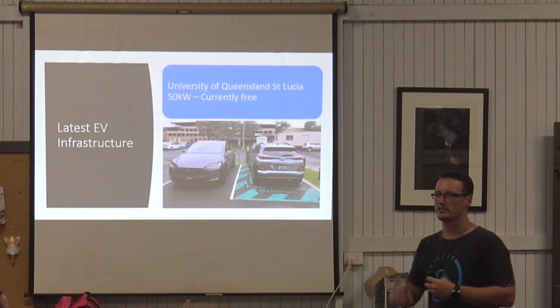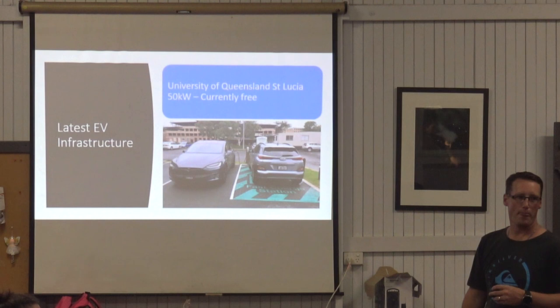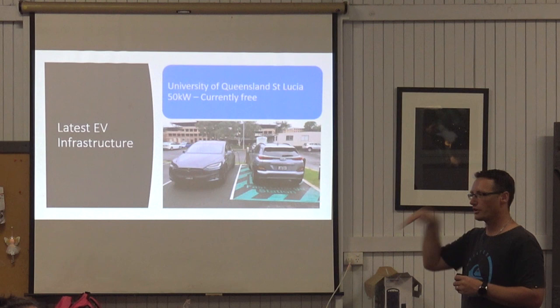Yes. I'm not really that familiar with St. Lucia campus myself. It's on the other side of my town for me, but your PlugShare should go into straight two. Yeah, PlugShare pinpoints are exactly where the chargers are. It's a fantastic app if you want to work that out. You just got to go under the building.